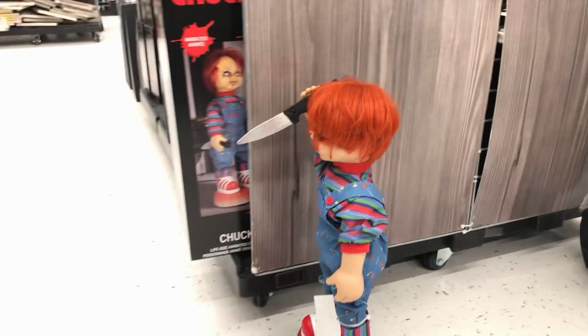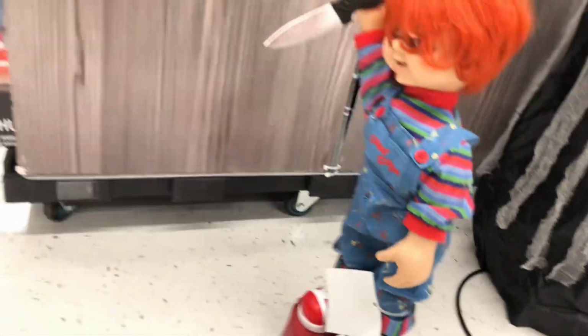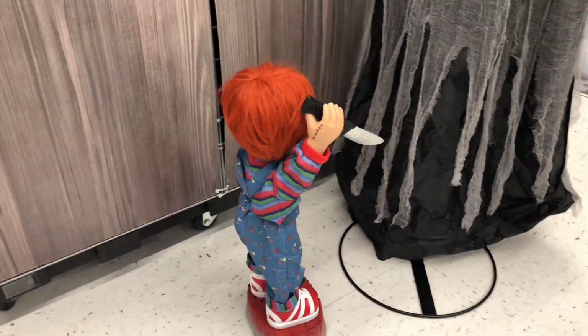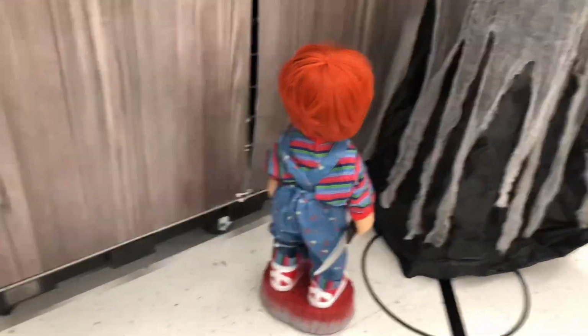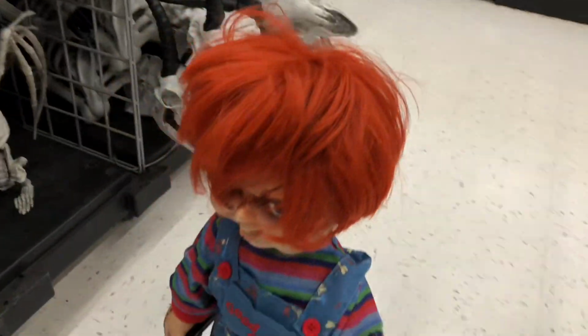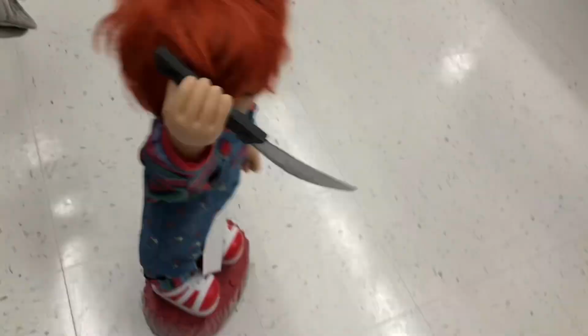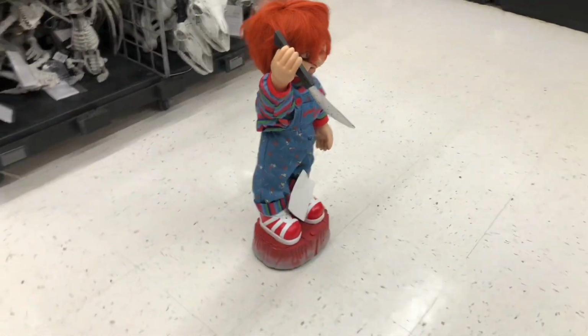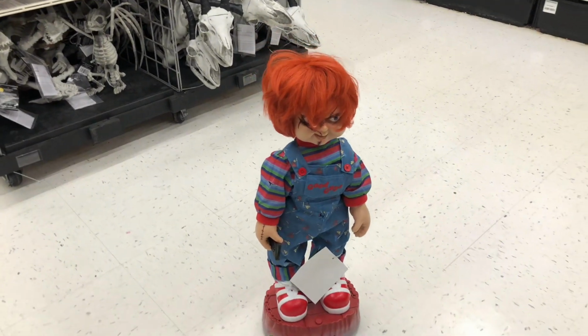Sucker. It ain't the size that counts. It's what you do with it. That is sick. First thing we gotta do is get me out of this body once and for all.